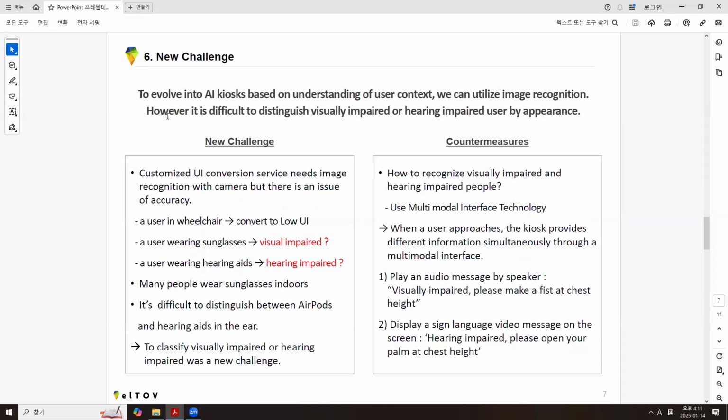A new challenge. Anyway, we developed the UI and we also developed the standard. But the next generation kiosk should adopt AI technology. To build an AI kiosk based on understanding of user context, we can utilize image recognition. However, it is difficult to distinguish a visually impaired or hearing impaired user by appearance. Customized UI conversion service needs image recognition with a camera, but there is an issue of accuracy.